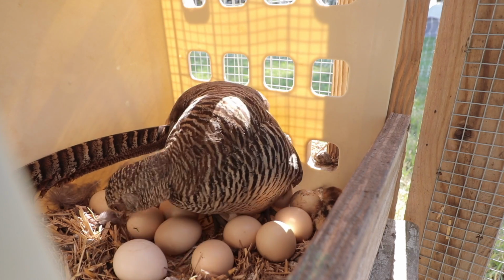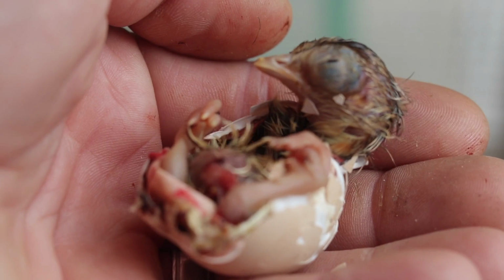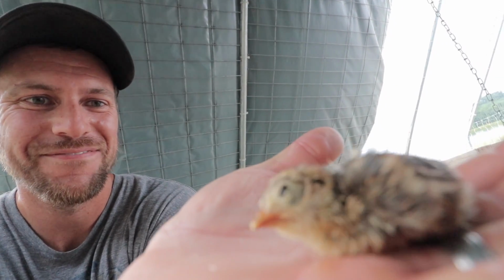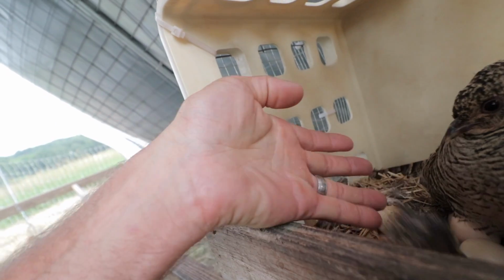And there have been about 15 eggs or so under Ember for the last month. It takes about 28 days for a pheasant egg to hatch. And now we've got some little babies. This guy's doing so great. Give him back to Ember, his mama. See if she can hatch any more eggs out.